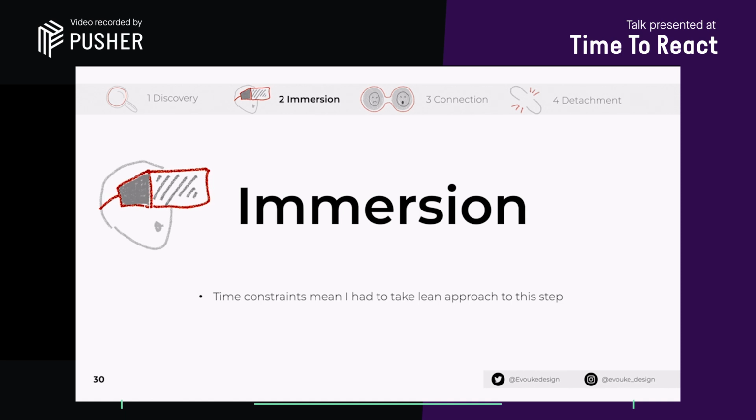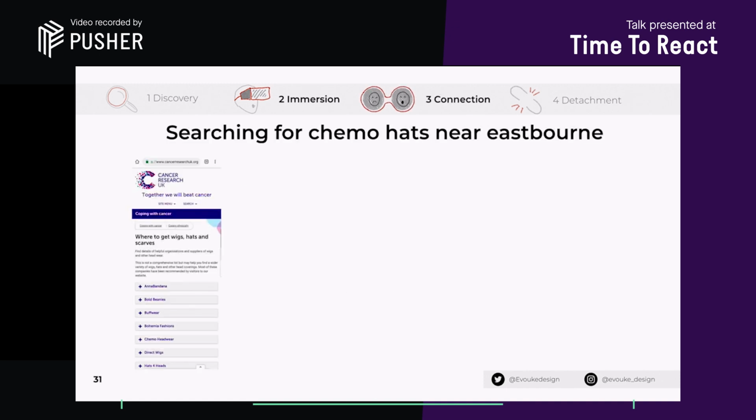Time constraints meant that I had to take a very lean approach in the immersion stage. I tried to retrace several steps and search for chemo hats near Eastbourne. Most of the results were online stores. They weren't physical shops, and a lot of them were US based. The only promising result was this one from Cancer Research UK on the first page of the Google results. And it looked like I could potentially find a local shop near me. When I visited the site, I was presented with a list of shops, and I had to manually expand each one to look at their address and location.